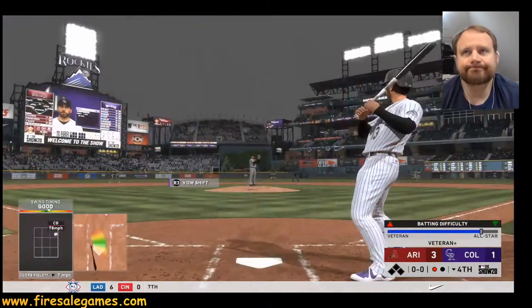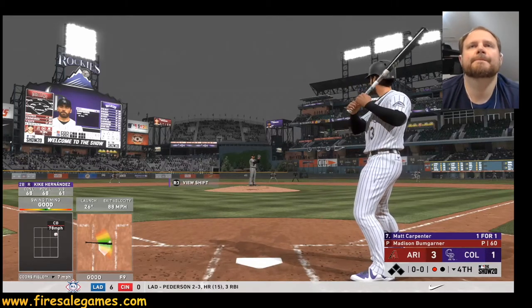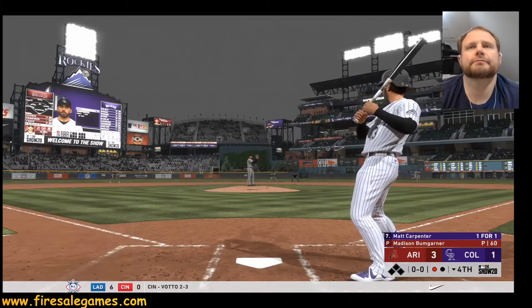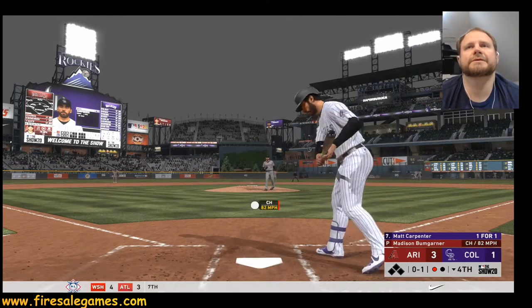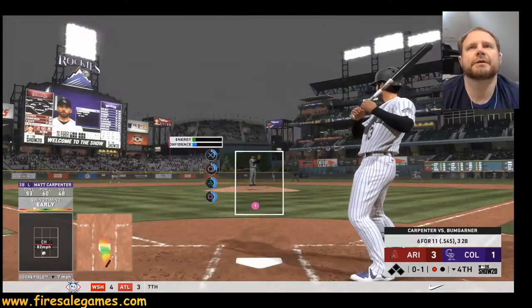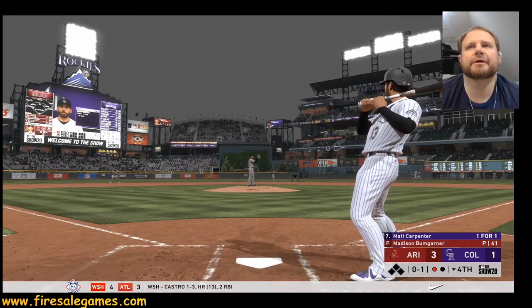Here's Matt Carpenter. He had a nice hit earlier at the plate. Yeah, he did a great job to go down and get that one his last at bat. But I've got to think they're going to pitch him up, maybe elevate something in the zone. Interested to see how he approaches this next AB. No balls, a fastball, strike, cutter, down. Curve, change. Fastball, cutter, curve, change.